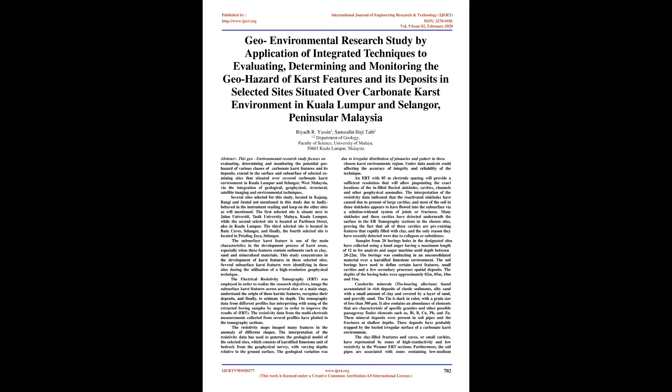The electrical resistivity tomography, ERT, was employed in order to realize the research objectives: image the subsurface karst features across several sites as a main stage, understand the origin of these karstic features, recognize their deposits, and finally, estimate its depth. The tomography data from different profiles was interpreted using the extracted boring samples by auger in order to improve the results of ERT.